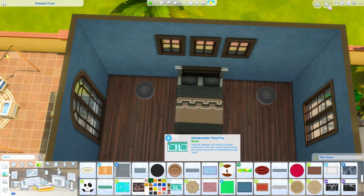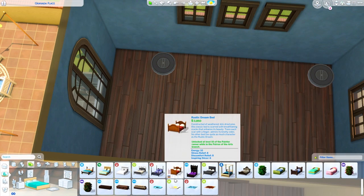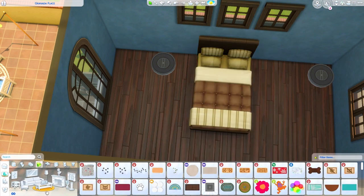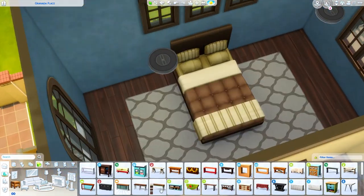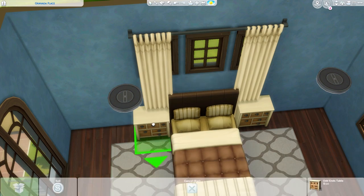But this is a master bedroom. Like I said, it ends up being blue. Because I love me some blue, apparently. And I messed around with different beds and stuff for a bit. And I think we ended up going with this one.